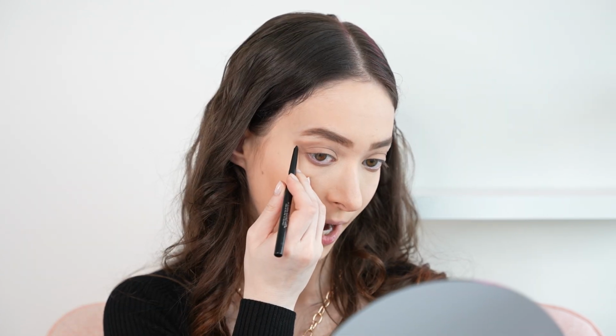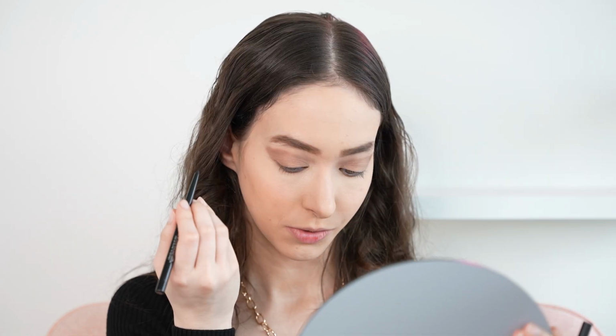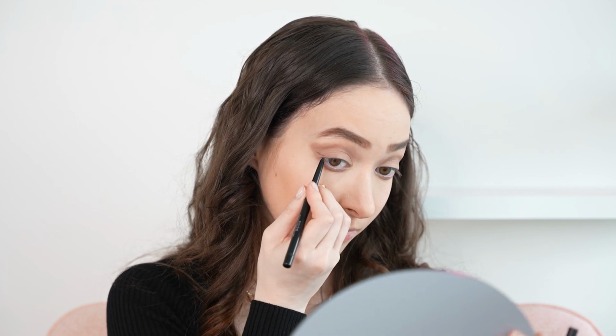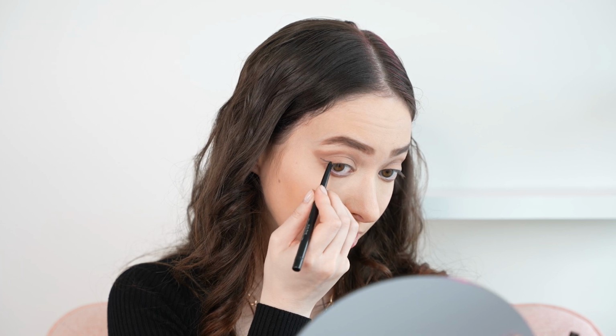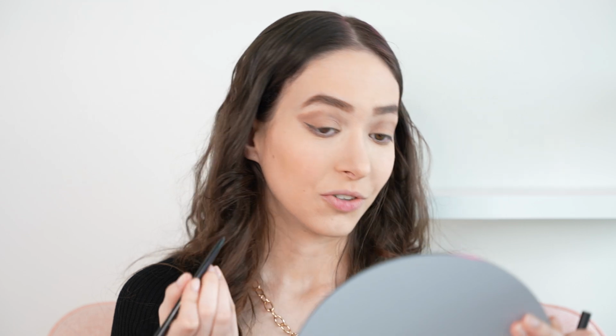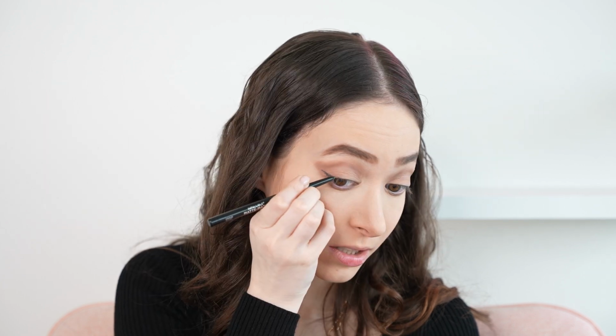So I usually go past the line of my crease, I guess, and I'm not going to do that this time. I'm going to do a very small wing. Rest your pinky on your cheek so you have more of a grip. I just don't like pencils because it gets stuck on your skin, whereas a liquid just glides.